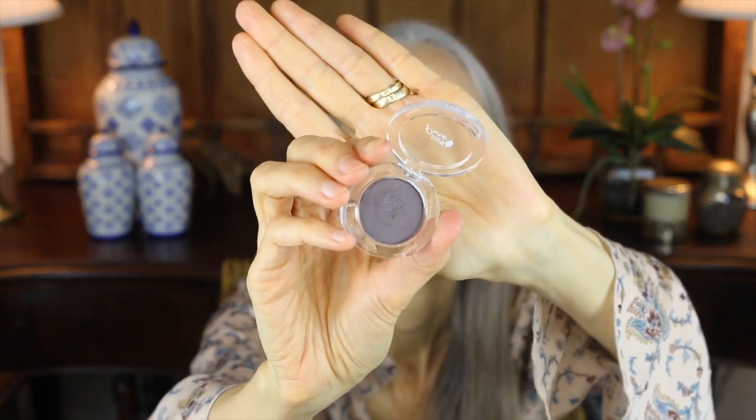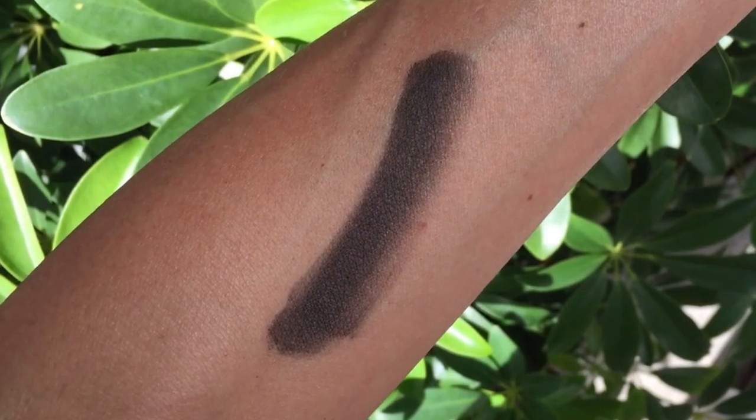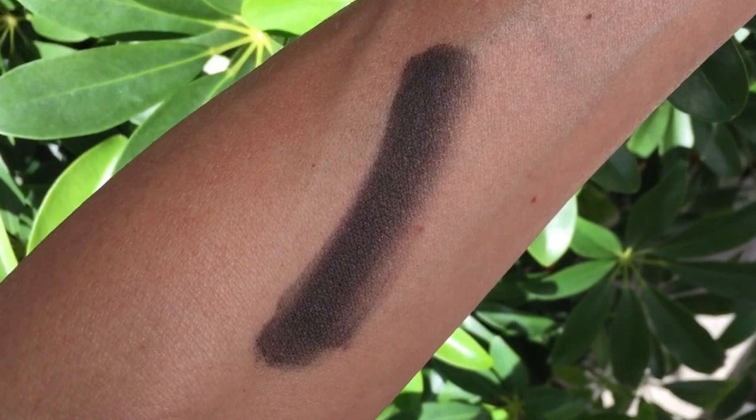The last makeup item I want to show you is by 100% Pure, and it's the eyeshadow I'm wearing. This is called Fig. And although I thought Fig was kind of a purple color, this comes off more like a dark, dark gray with a purple base. The nice thing about 100% Pure is they are all natural. The makeup line is fruit pigmented. That's how you get the color.